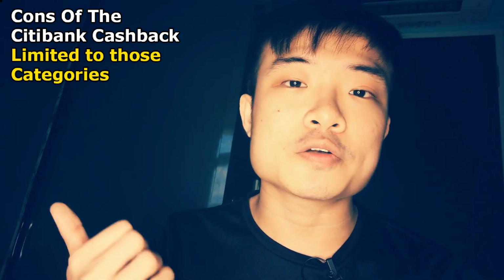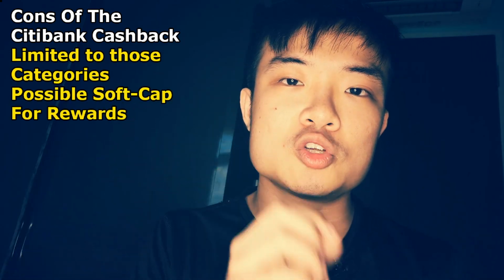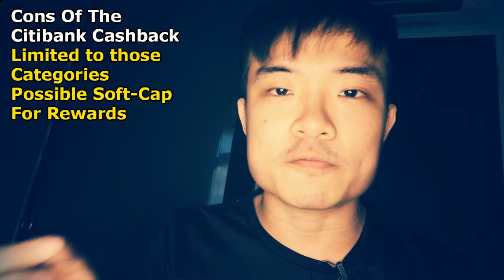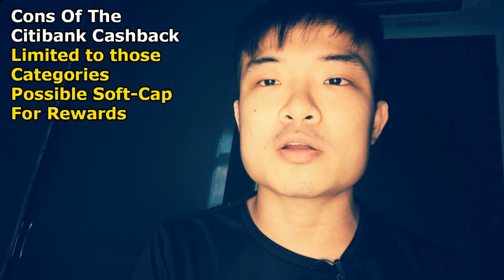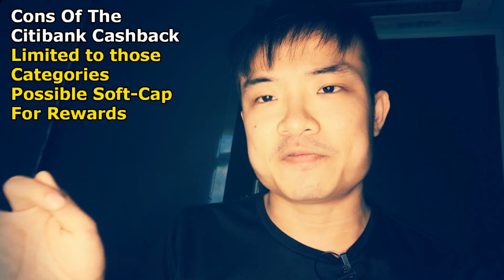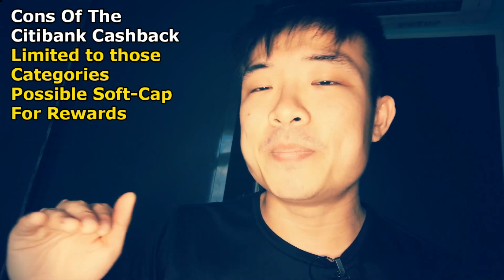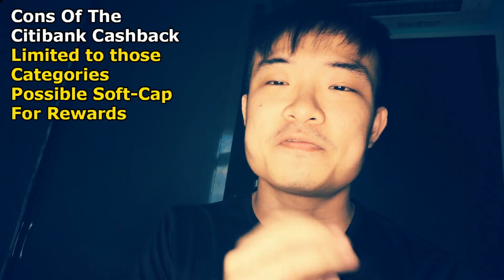Another limiting factor, the reason why this Citibank Cashback Credit Card lost to my MayBank Family and Friends credit card in terms of the reward program, is the soft cap on every individual category. In the 3 categories, each one of them has a soft cap of $25 that you can earn, which means the optimum amount that you should spend on any one individual category is $312.50.